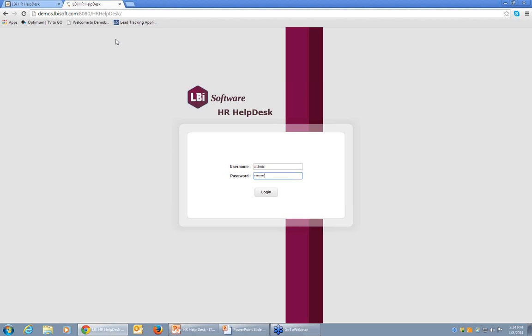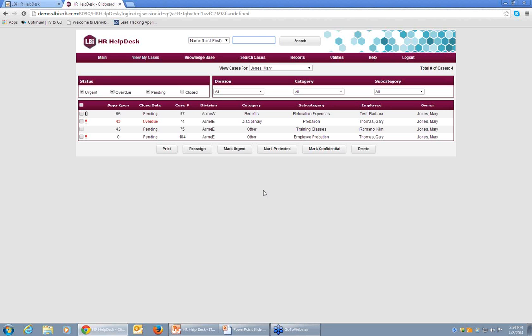We brand every deployment to your logo and screen colors so the application looks familiar to the employee and helps you assimilate the application into your environment. Well, I'm going to log in as an administrator, but it's important to note that roles and responsibilities and view access are defined by you and set up by you in the system. I'm logging in for demo purposes as an administrator so I can show you all of the major features that are available. But it's important to note that, for instance, a CSR or an agent may not be able to delete a case. That would only be something an administrator could do.